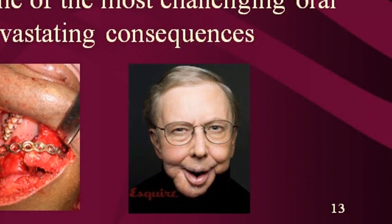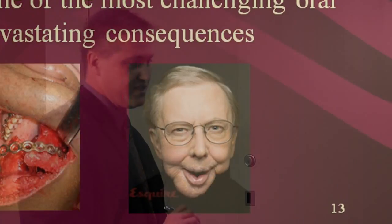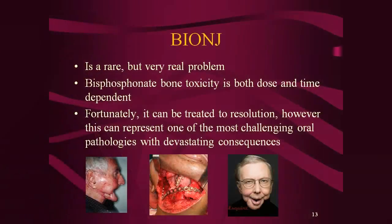This picture right here is actually Roger Ebert. He had oral cancer. This was not from a bisphosphonate medication, but he lost his whole lower jaw. I don't know if you remember Ebert, but he was this big, healthy fella who ate everything in sight, and then you see what he got with oral cancer. He lost his whole jaw, and it was really, really devastating.